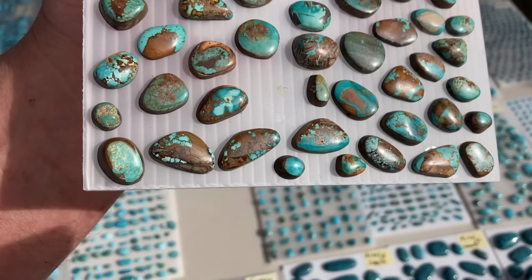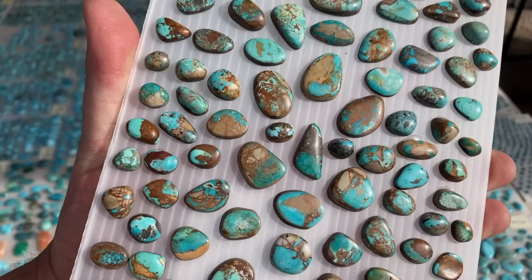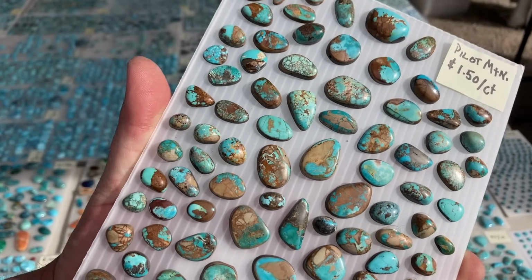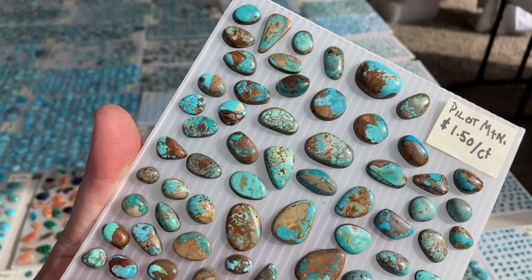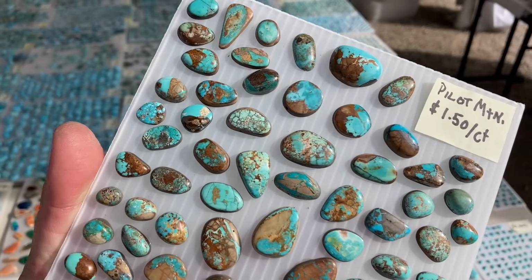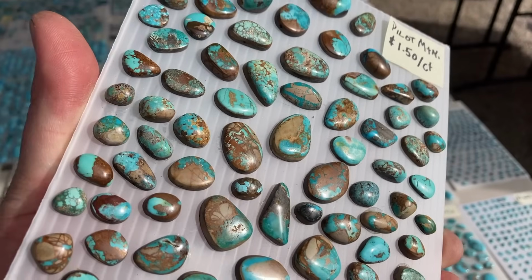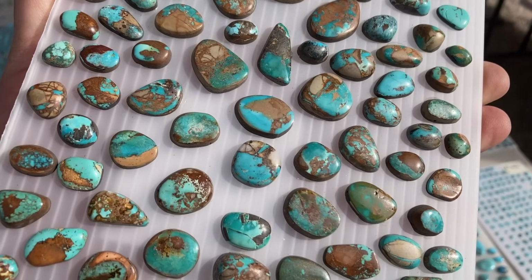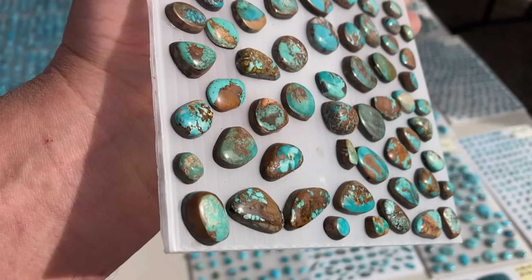Is Pilot Mountain in Arizona? Nevada. So, I'm not really good at it, but there's a lot of people who claim, even if they don't know the locale, that they can tell the difference between Arizona and Nevada pretty easily. Anybody who tells you they can identify a turquoise just by looking at it, where it's from, is either naive or lying or both. Okay. I mean, there's something like 35,000 turquoise claims in the United States alone.